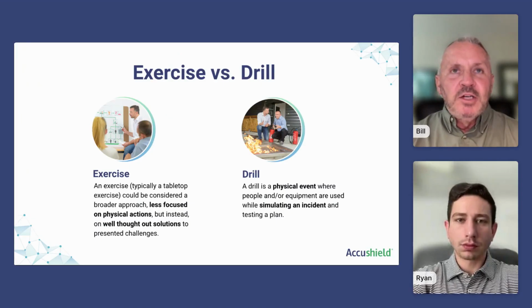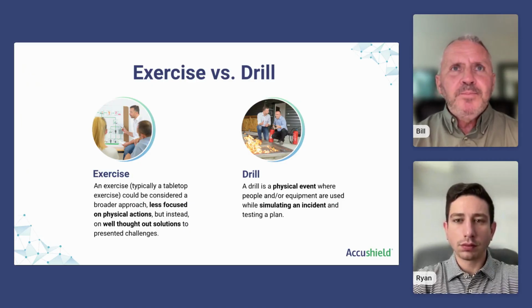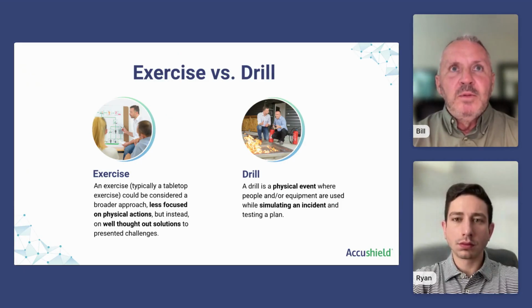When we talk about exercise versus drill, though, think about this. A drill is more of that physical thing. It's going to be more time consuming, with more people involved, including maybe even your residents. It's going to be an event where you're actually moving people, moving equipment, and maybe even some simulation of the type of event you're trying to reproduce or train for. So you can see some of the logistics that are involved in putting together a drill.